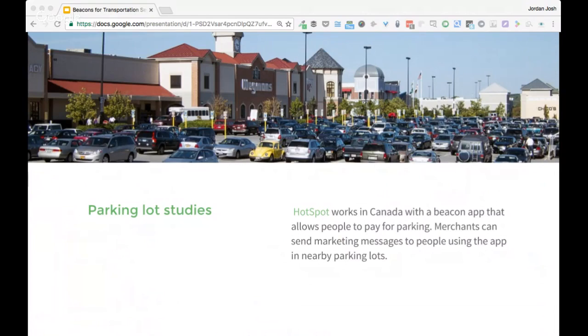So this is a good area to begin with. And there's a couple interesting projects. I wanted to focus on two of them. One of them from Hotspot in Canada. They built and implemented a really easy to use mobile parking application.